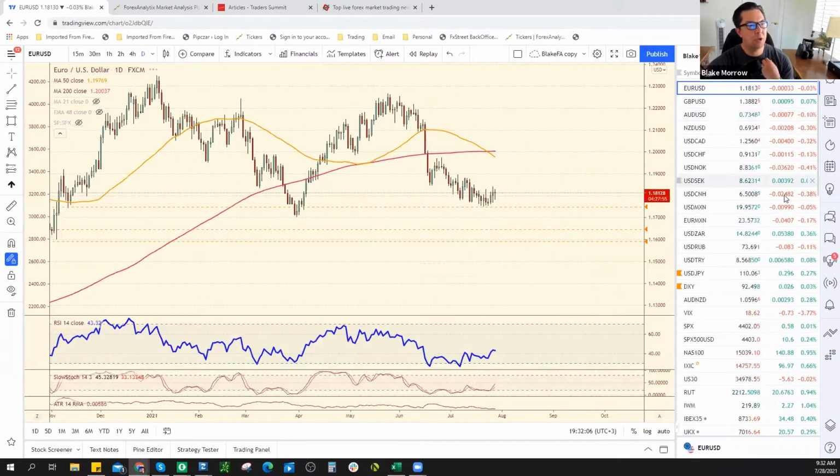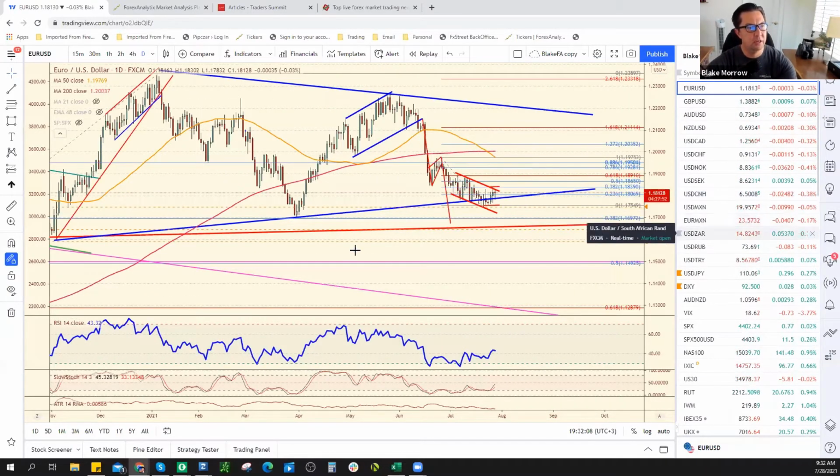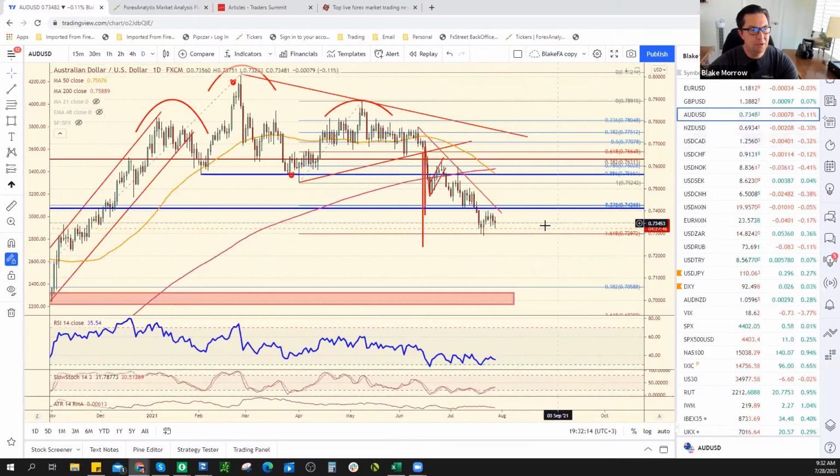The euro dollar is pretty quiet, just sitting here in the channel. Obviously above 118.40 is bullish. Aussie's trading heavy. It's bounced back a little bit, but still overall very heavy. And I think a move back to 74 cents is going to be a selling opportunity. I still feel that way.